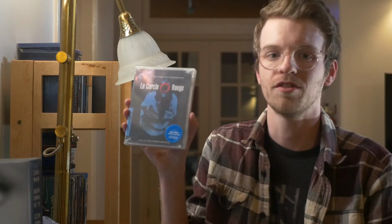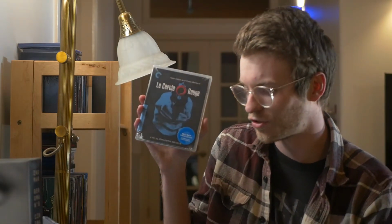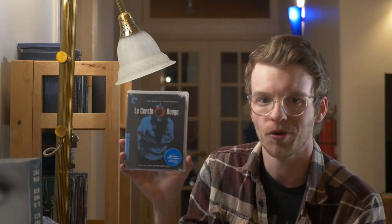what is the most valuable film that I own, which is Jean-Pierre Melville's Le Cercle Rouge. This is currently totaled at $299.99, 5 cents more than Chungking Express. Both Chungking Express and Le Cercle Rouge are hands down the holy grail of the Criterion out-of-print films, along with Third Man, which is probably even more valuable than these two movies.